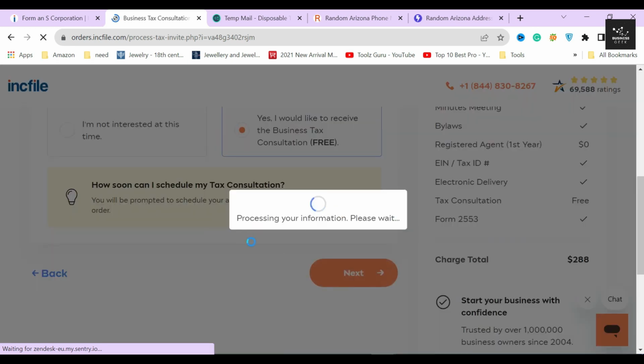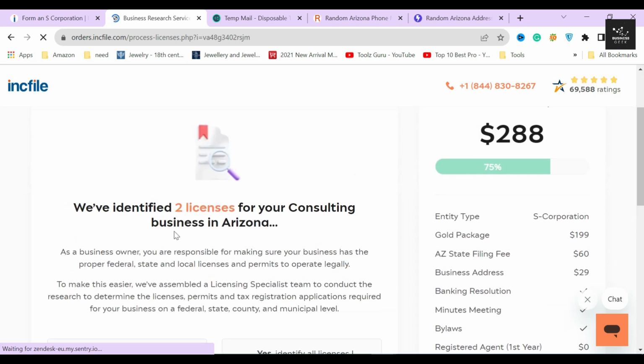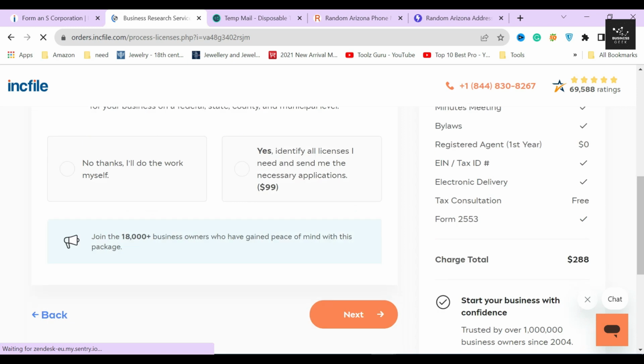After that, depending on the type or industry your corporation is about, IncFile will automatically find out if you need any other business licenses and permits or not. In order to operate a corporation that is in the marketing consultation industry in Arizona, IncFile automatically suggested and figured out 2 licenses that I will require in order to operate a corporation. The cost of these 2 licenses is $99.